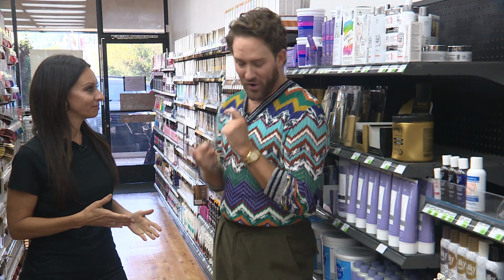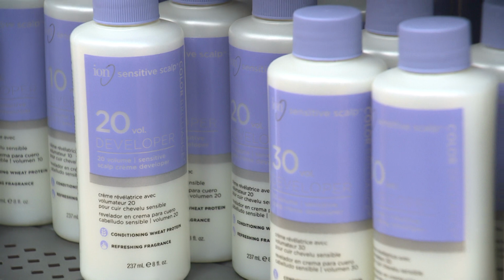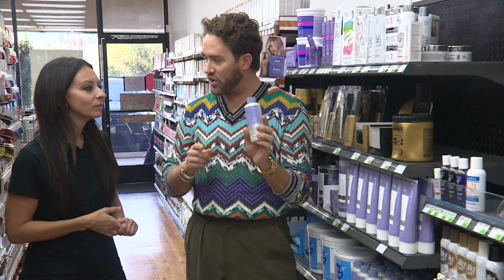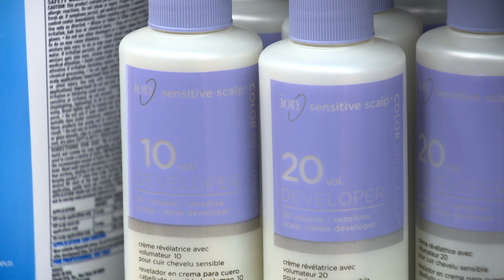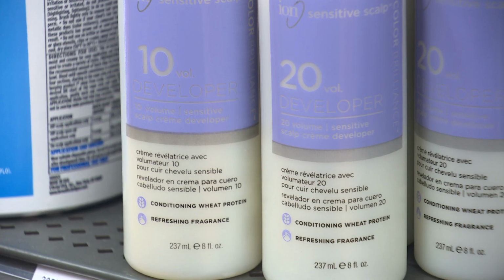Okay, so we're in the developer aisle. So this is the juice that makes the hair color work, right? So anywhere from 10 volume all the way up to 40 volume, we need 20 volume. This is the only thing that's gonna work to help cover gray. 10 volume is what we're going to use for your demi, or that clear glaze that we're putting through the mid-lengths and the ends of your hair.